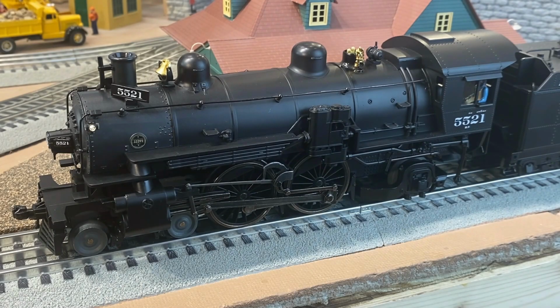Looks good. I wanted to also mention that, speaking of the cab, we've got crew talk.